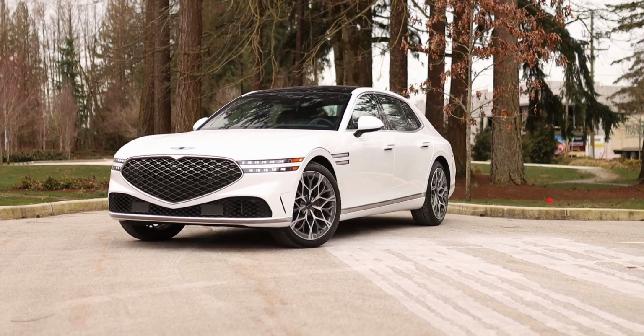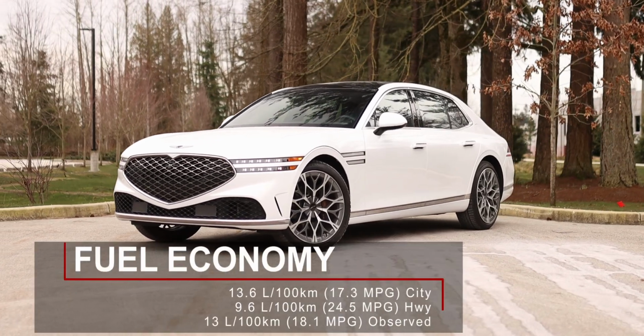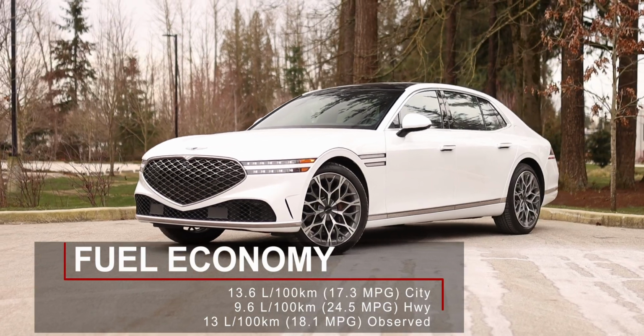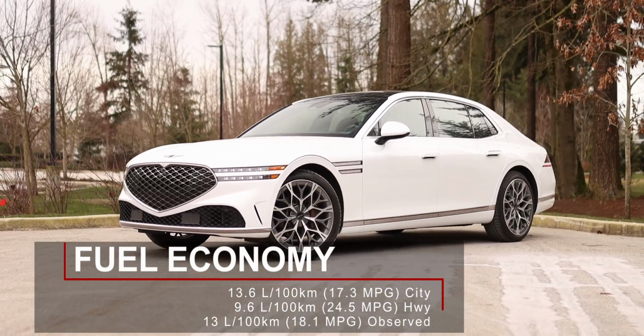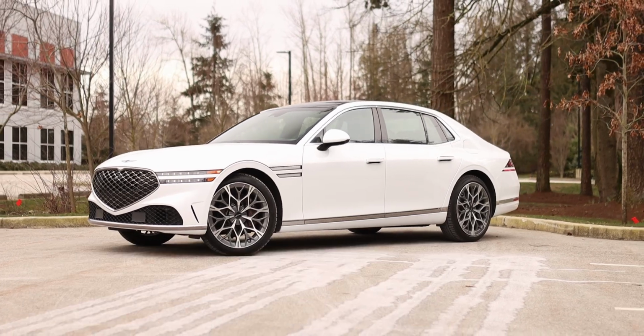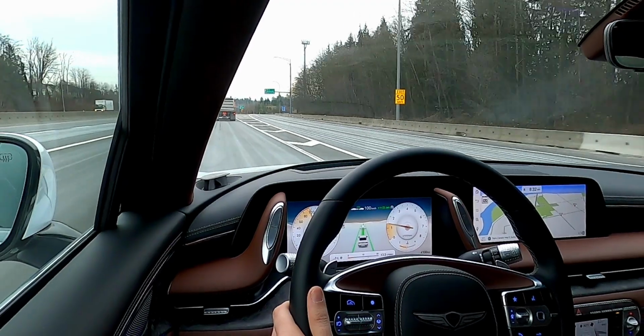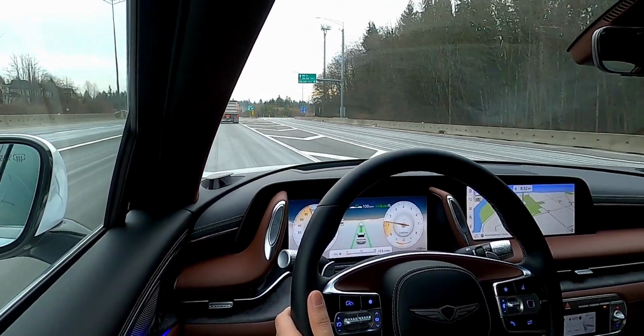With the mild hybrid assist, the 2023 G90 is rated for 13.6 liters per 100 kilometers in the city and 9.6 liters per 100 kilometers on the highway. During my time with the big sedan, I averaged 13 liters per 100 kilometers. On highways, I found it quite easy to get better than the claimed fuel economy figure.